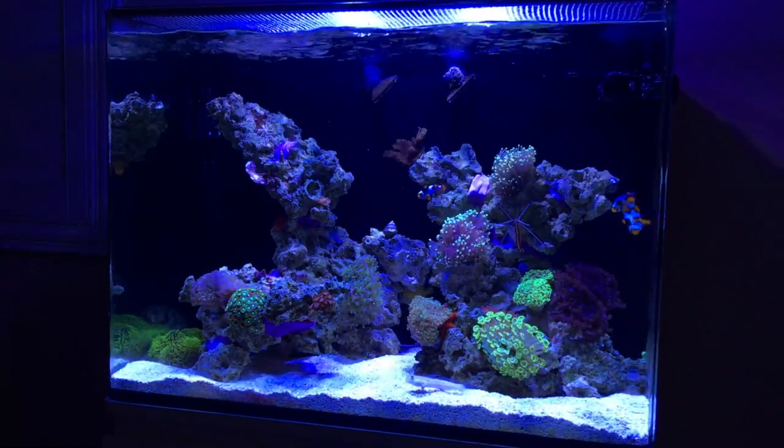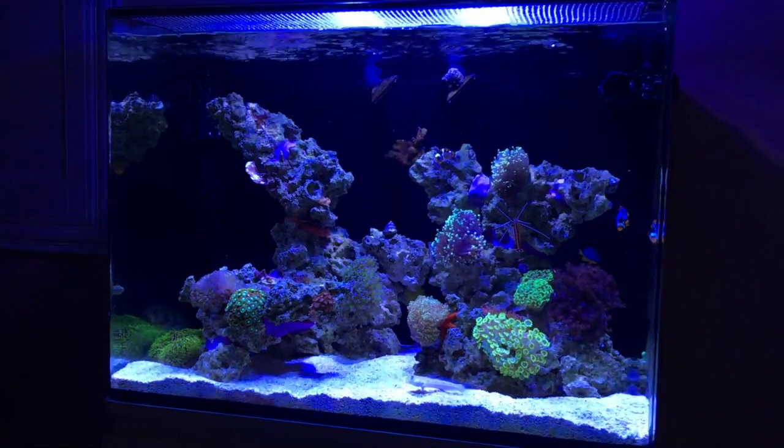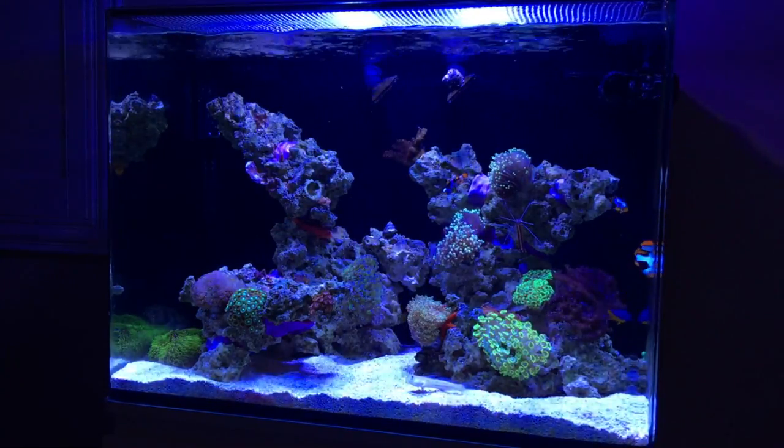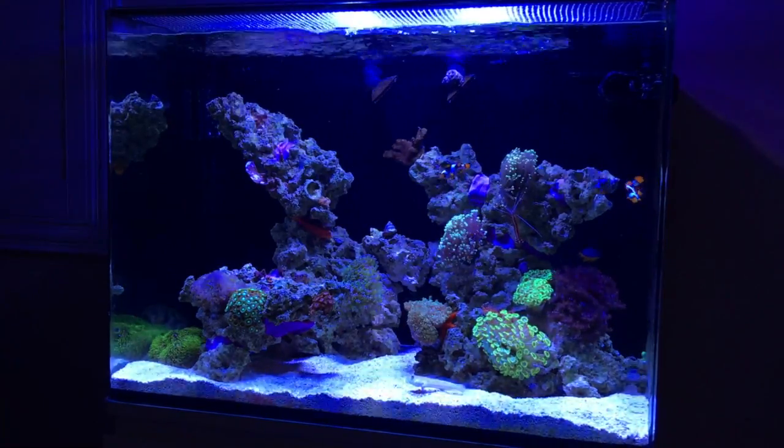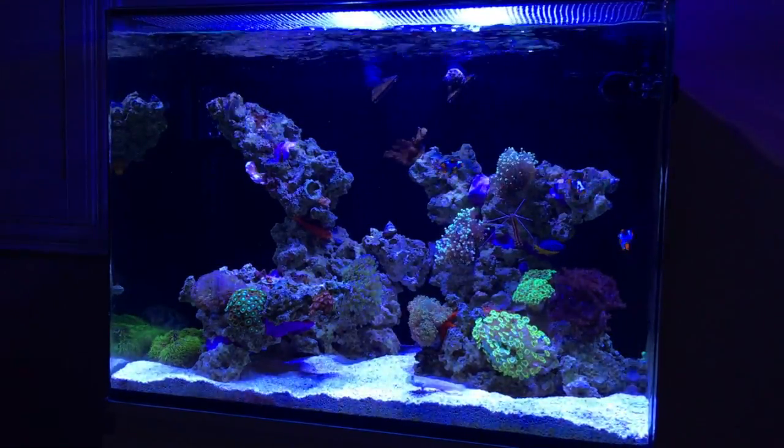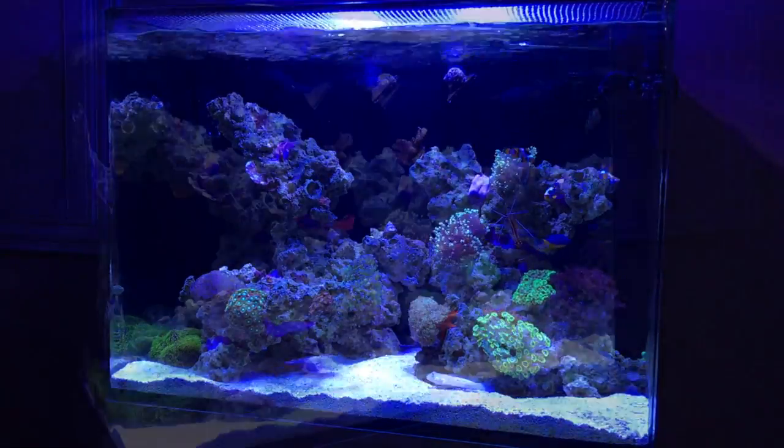No one really told him he's a diamond goby and he should be hiding everywhere. But this goes to show you guys, never judge a fish by what people say. Judge it by your own experiences, because you can see here, this guy is totally social and just a great guy to have in the tank.